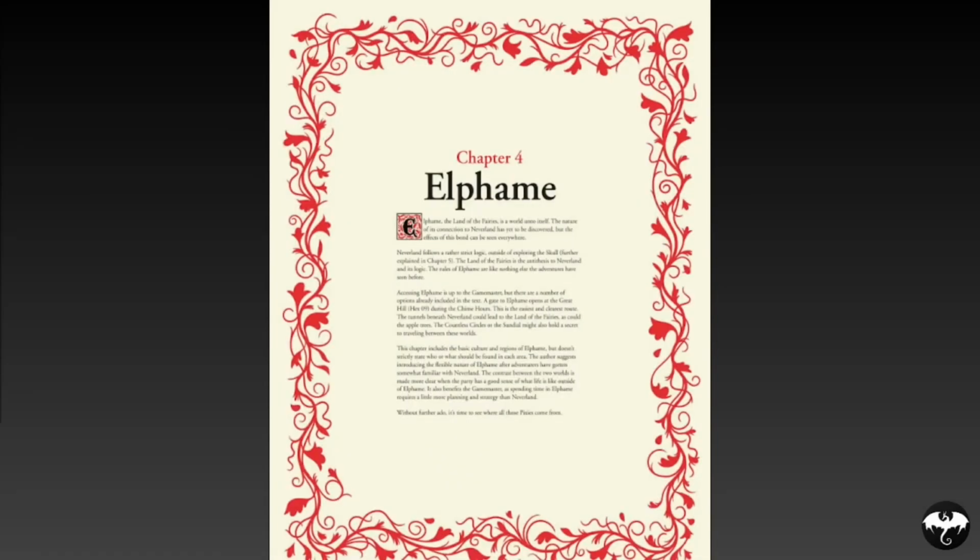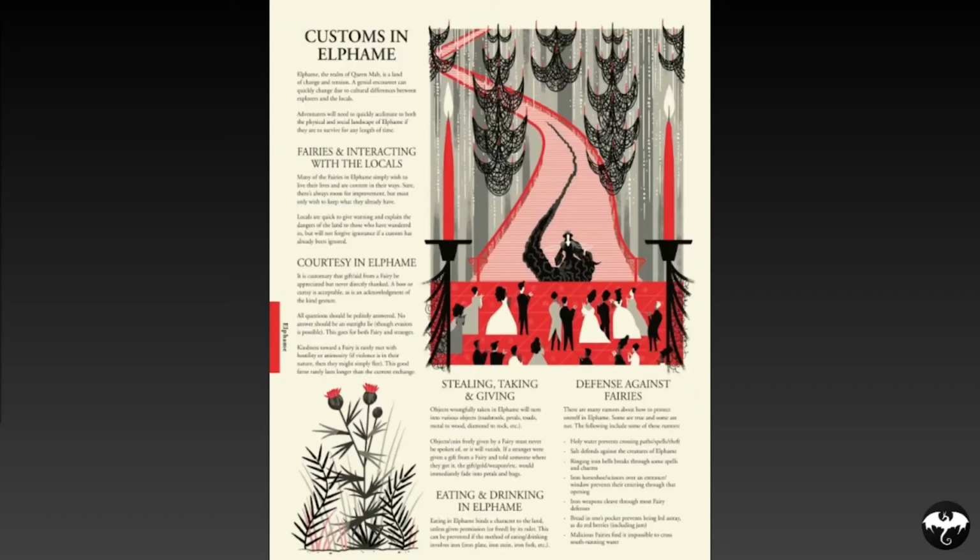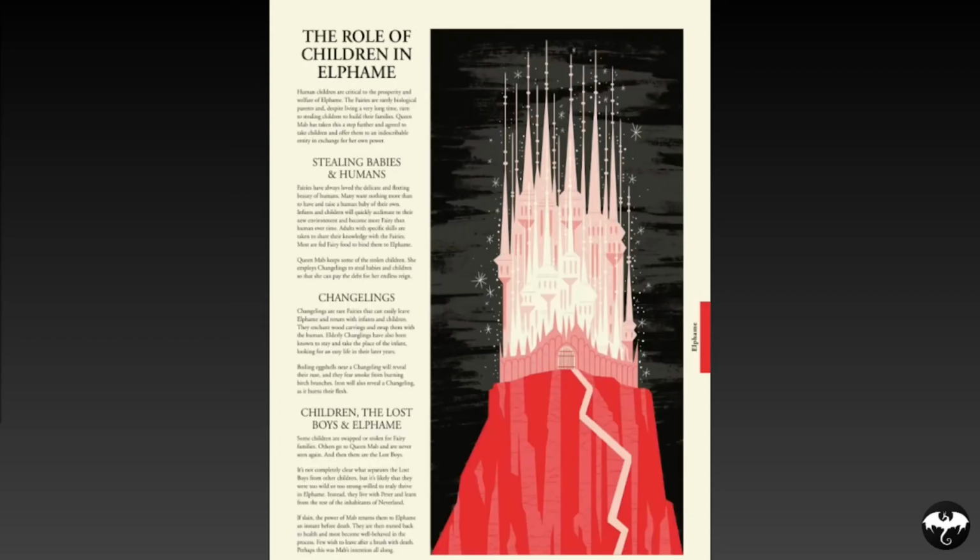The next chapter, chapter 4, is on Elphame, which is a fairy plane which is accessed via Neverland. It's got customs and courtesies that occur in Elphame, but things like stealing and giving, eating, the role of children in the plane. It covers things like changelings, the lost boys, travel within the plane, and is split into 24 regions. Each has a short description and what you are likely to meet there.